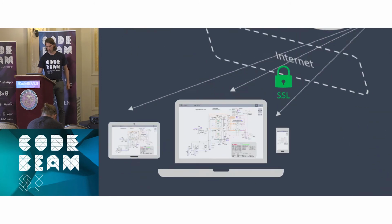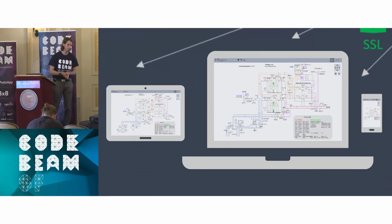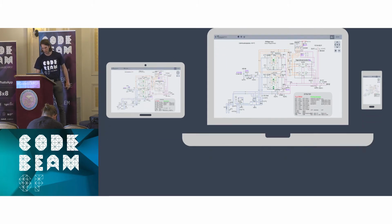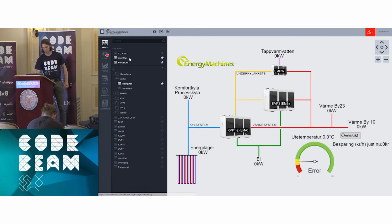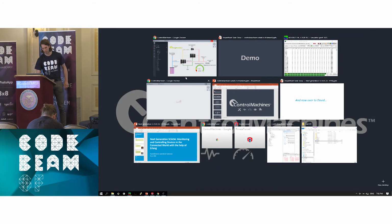So this is a web application. The software is Java-based and Tomcat, and it's all HTML5, CSS and JavaScript, so it should run on any device. And the picture we see is SVG-based, so it scales to the very small or to the very big.